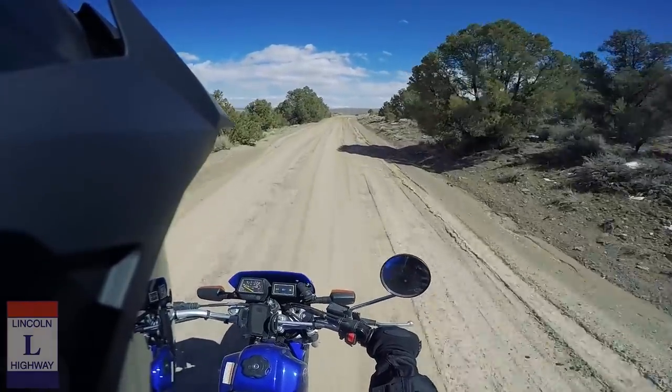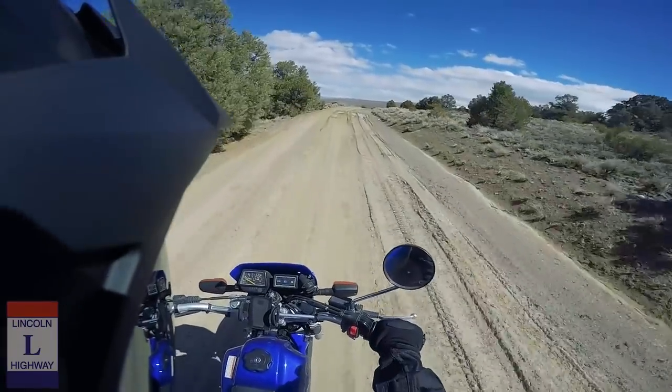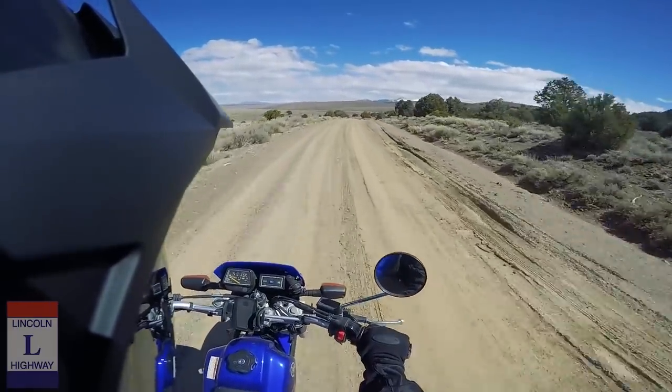There's just something really neat about parking the RV over there, getting on the bike, and just touring around. Even if it's cold, it's just fun to have another vehicle to play with.